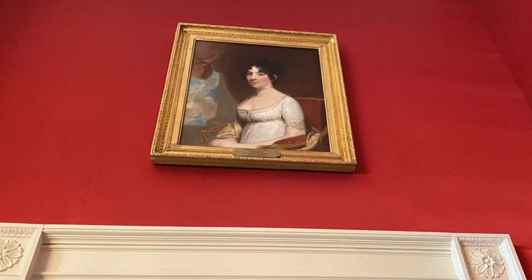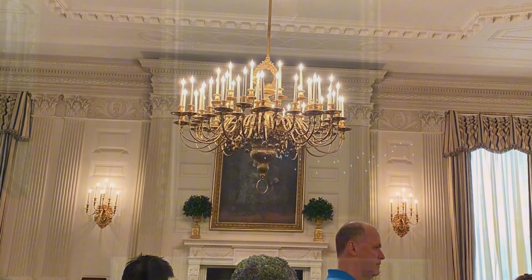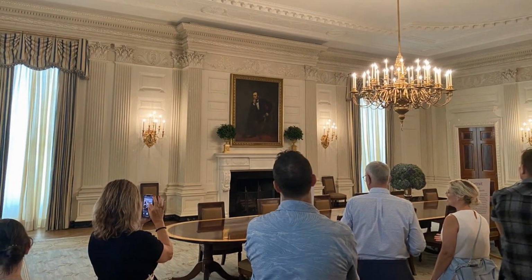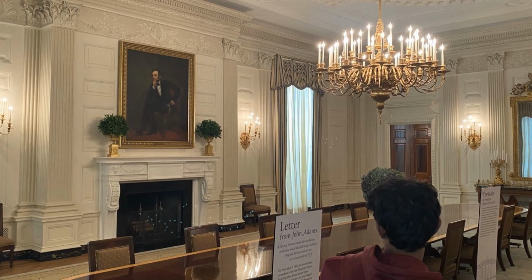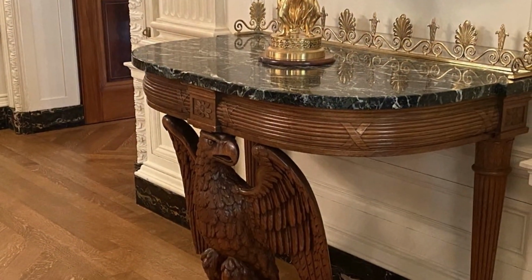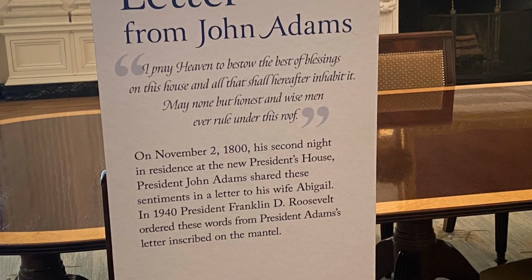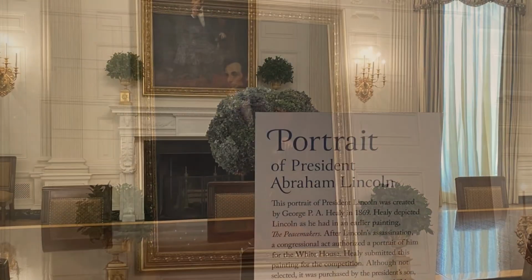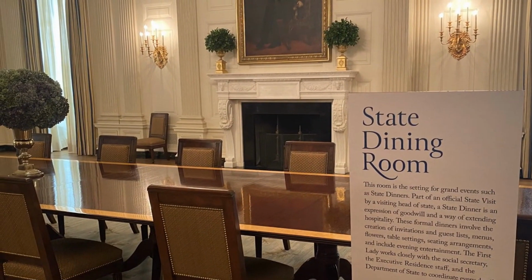And then you had this picture that I thought was really pretty. And then you had a lot of first ladies, I'm pretty sure, in there, or important people. And then you headed over to this dining room where, if you had a lot of people over, this is where they would eat. There were a lot of eagles around that room. There's another paragraph telling you about this room. And then there was this big photo of Abraham Lincoln. It was just a really pretty room.